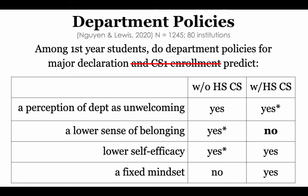And this isn't statistically significant, but we see that for students with high school CS experience, competitive enrollment predicts a higher sense of belonging. That's what the bold "no" means. If not everyone gets to be a CS major, and you come in with CS experience, you might expect to win at the competition, which could increase that student's sense of belonging.